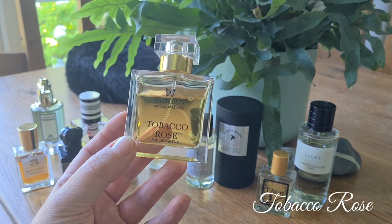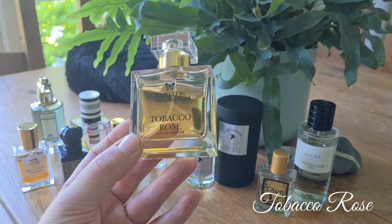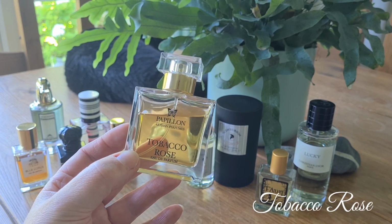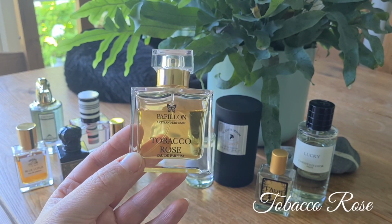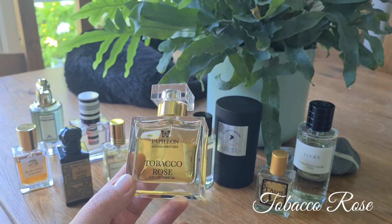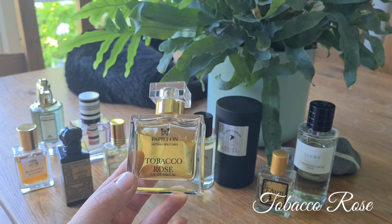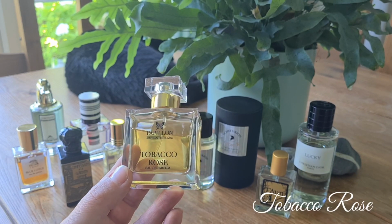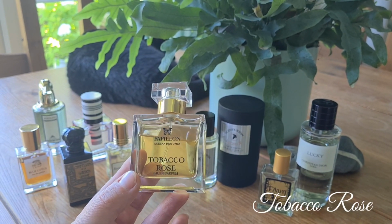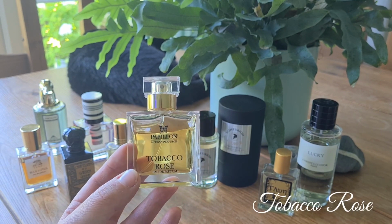Perhaps an evening out in the pub, having a really cozy dinner. Yeah, a country pub, something like that. That's how I associate wearing this fragrance, but it's a stunning one. I find it does bring this green quality from moss. This is green rose on a different scale. Instead of being a summer dewy green rose, this is a mossy winter green rose, and I love it. So that's Tobacco Rose by Papillon Artisan Parfums.